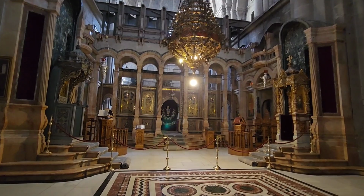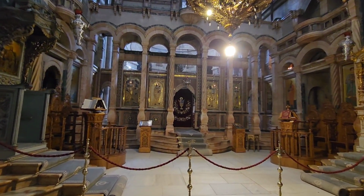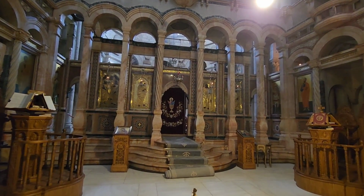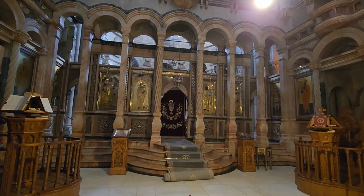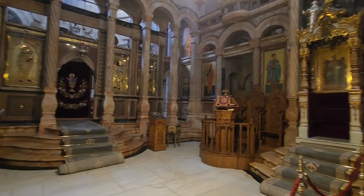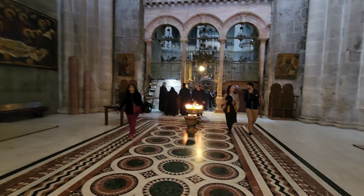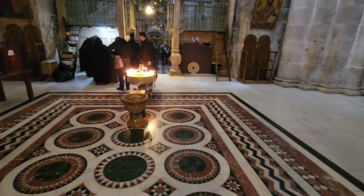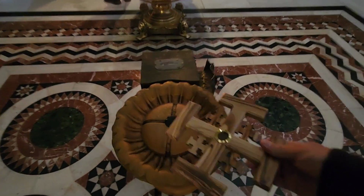If you've never been in a Greek Orthodox church, it's divided into two. The inner part, after that wall of icons, the Anastasis, is the Holy of Holies. And only when the priest has finished dealing with God and the Holy Bread, only then does he go out. But the most important thing here is that stone. According to tradition, this is the center of the world. Let's bless it here.